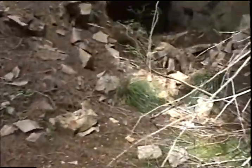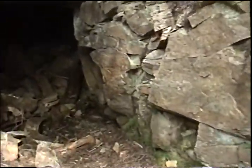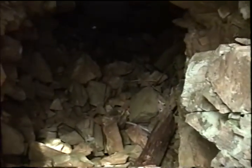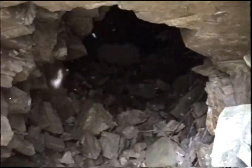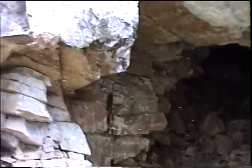Go over and see if we can see in at all. A lot of mosquitoes here. Pick up a little light, but probably not enough to see back too far. I can see in at least probably 15 feet there. So it's open and a lot of rubble on the floor. Even though it's standing open, it's fractured and could easily collapse if someone were to go in there.